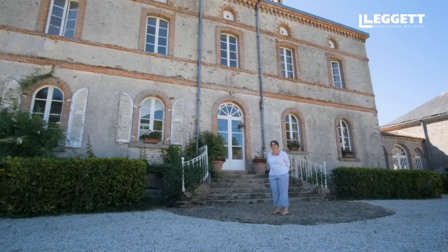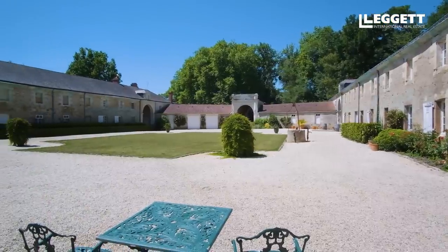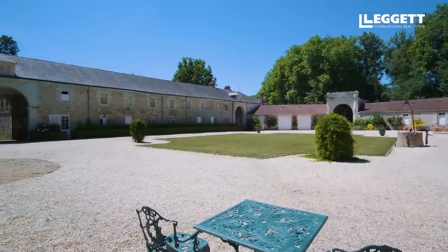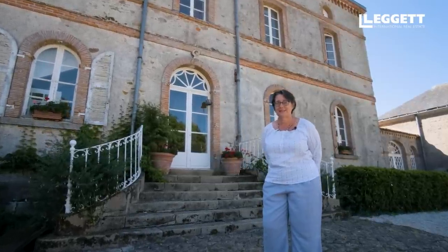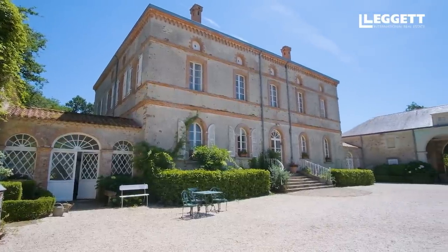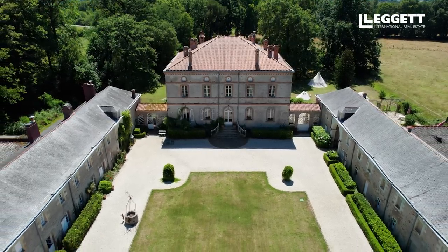So let me tell you a little bit about the history of this amazing place. It's only belonged to five families in 687 years. It's been owned by the mayor of Nantes, who is actually responsible for a lot of the architecture and the build as it is today, probably because he had access to a lot of the best artisans and architects of the period.